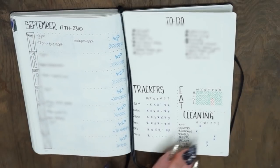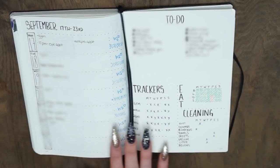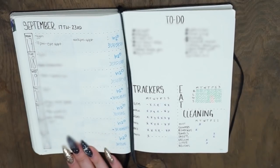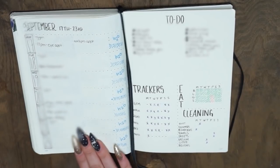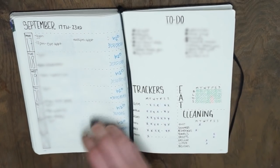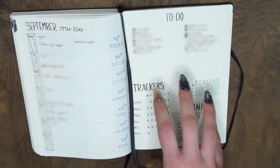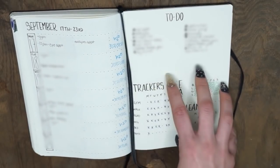So actually when I got my new job, which was about a week after this, is when I noticed this wasn't working as well anymore and I needed to change it up a bit. I will show you what it ended up switching to, but this is the spread that has worked the best for me. I find that having a weekly spread with weekly to-dos is the most helpful, and that I can break it down by week. I can't really break it down any more than that.